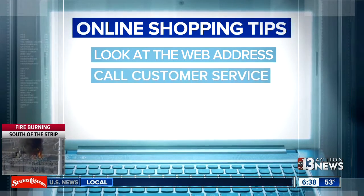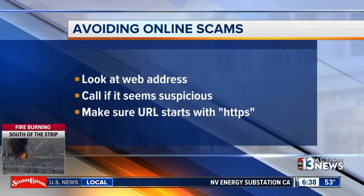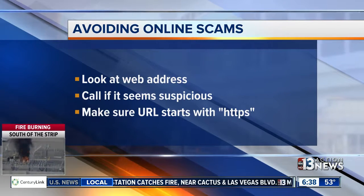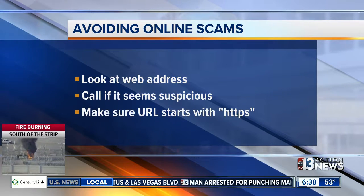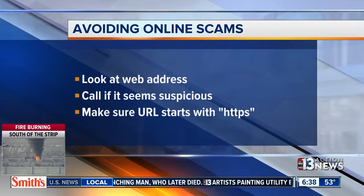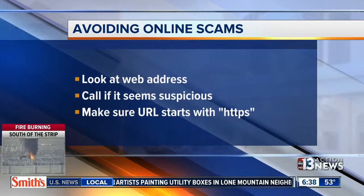Yeah, but we have the information you need, okay, so that you don't fall victim. How can you tell if a site is bogus? Here's how. Always look at the web address, and if it seems fishy, call the customer service number listed. And at checkout, make sure the URL starts with HTTPS. The S means that website is secure. Yeah, a lot of people ignore that and they forget that that actually means something. Yes. So that's something you got to look for on those websites. A lot of people probably didn't even know what the S meant. Yeah, true. Now you know.